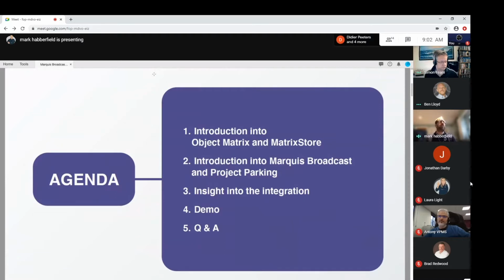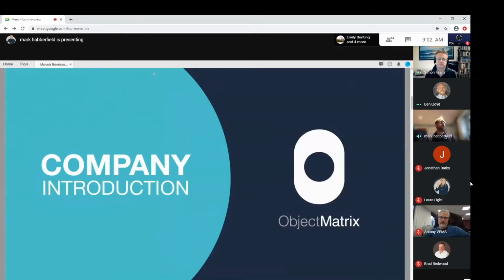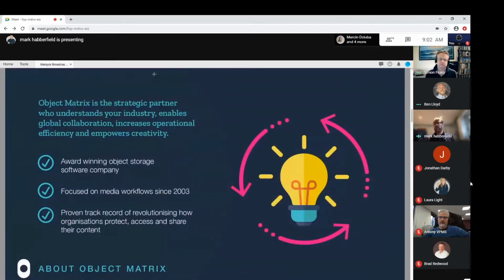So today we are going to be doing our introduction to both the companies and both the products, and we'll have a little insight into the integration technical side, how we combine the two together, and then we'll dive straight into a demo so you'll see the MatrixStore and some of the tools along with the Marquis Broadcast Project Parking and how that is connected to the MatrixStore Cloud in a live demo. So any Q&A at the end as well, any questions you think about, like I said, in the window as we go along, or feel free to wait until the end. So I'll start the ball rolling with Object Matrix.